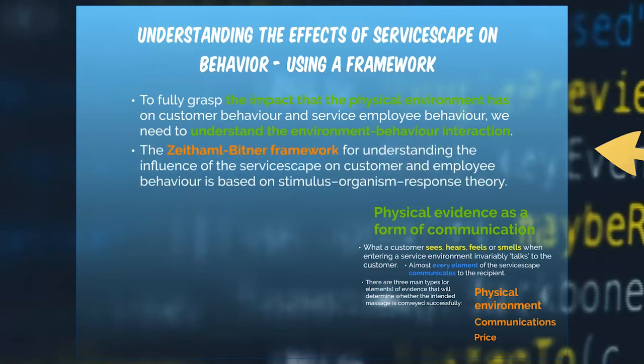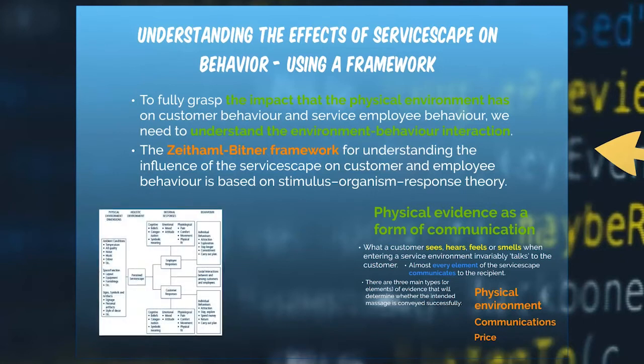Now, Zuidheimel and Berndt developed this framework, and this framework helps them to understand the influence of the Servicescape on customer and employee behavior, because the employee also has a reaction. For example, if the place is filthy and it's not being cleaned and the conditions aren't favorable, then they will have a negative experience working for Ster Kinekor. And this behavior from the employee and the customer is based on a stimulus organism response theory.